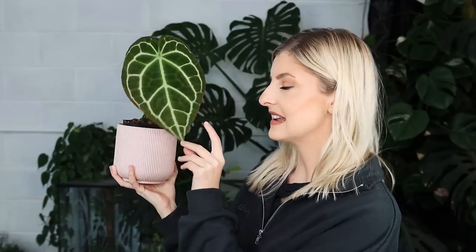It's like a step up from Anthurium clarinervium, which is a really popular veiny velvet Anthurium that you can get. You can get them in garden centers, stuff like that. Not everywhere in the world, but most places in the world. But this guy is basically a step up. So he's a little bit harder to look after, but he's not insane.